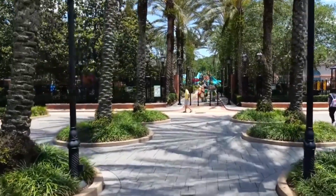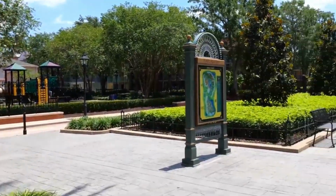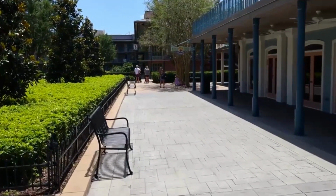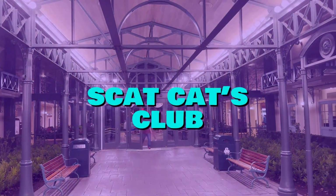That makes a huge difference, especially if you're looking for a romantic resort, an intimate resort, or if you just want a smaller resort after a long day of hitting the parks. Or if you just don't want to take a taxi to get your coffee in the morning. That is also true. All right, next for the pros is the Scat Club.